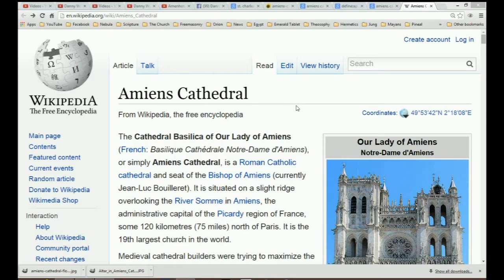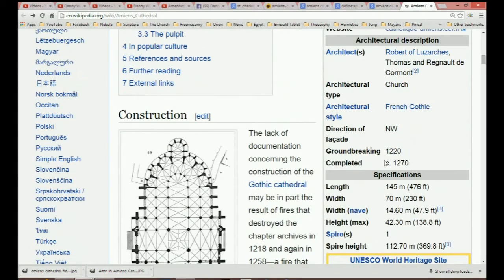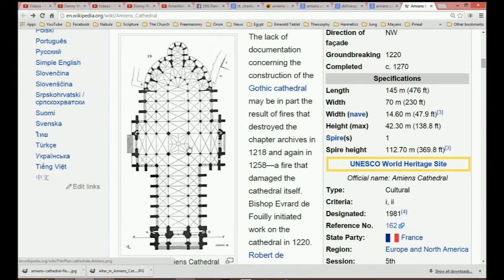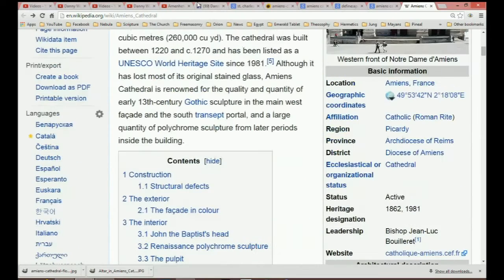The one I'm about to show you is very interesting, especially the placement of the choir, which I want to show you as well. So this one is called Amiens Cathedral. It's located in France. And I want to read something for you real quick. This cathedral was built in 1270. Here's the floor plan of it right here, which you'll see in just a minute. You can already see it has that particular look about it that these other cathedrals have. And you'll see why this is important in just a second. But let me read to you. This was built in 1270 again.